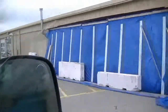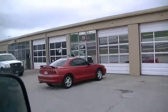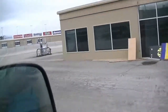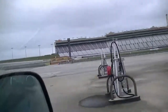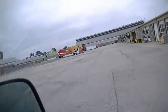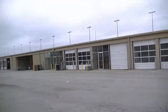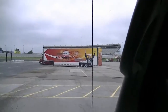So you've got Danica and Dale Jr. Tony Stewart. Marcus Ambrose. He's wonderful. I'll cheer for anyone when they're driving for Petty. Mark Martin. Always loved Mark Martin. He's a good, clean driver. I like the clean drivers.